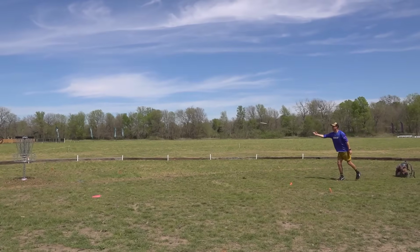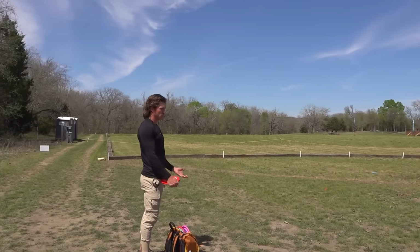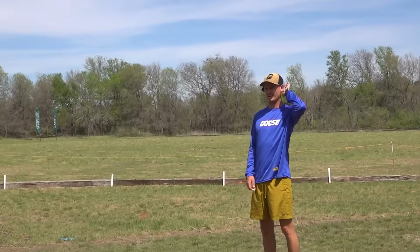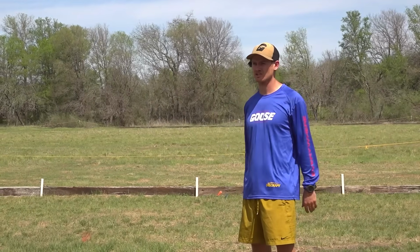Yeah. I like this hole though. It's so clean. You throw the shot well, you are rewarded. It reminds me of the no-fluke shot at the Beast in Finland. No straight flukiness. It's like 380 feet dead straight down a nice clean tunnel. It just looks really good.